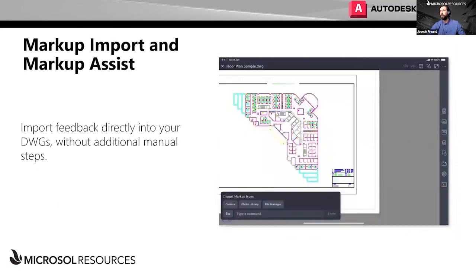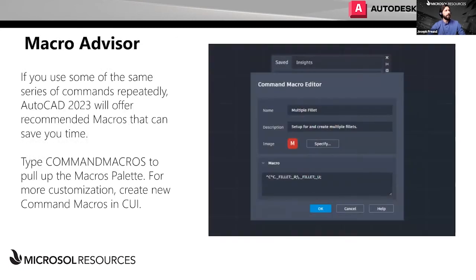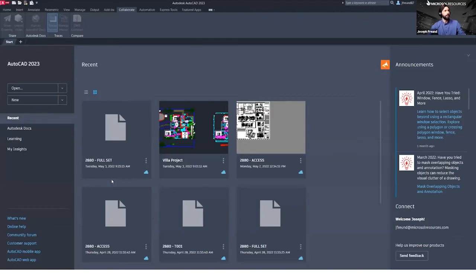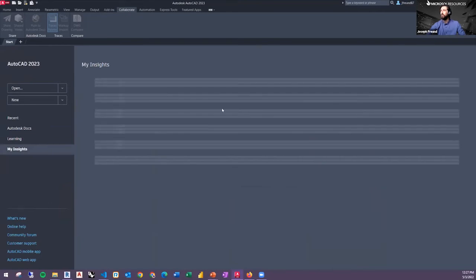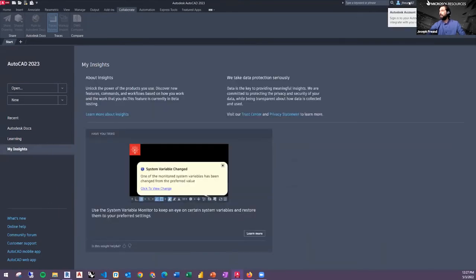Now, before I go to the markup and assist, let me just Alt Tab over here to AutoCAD so that we can actually go through that macro advisor. The macro advisor is part of the My Insights. So this is connected to your username, your Autodesk ID. So you can see that I'm signed in here.